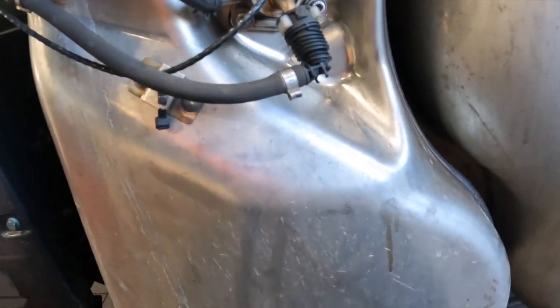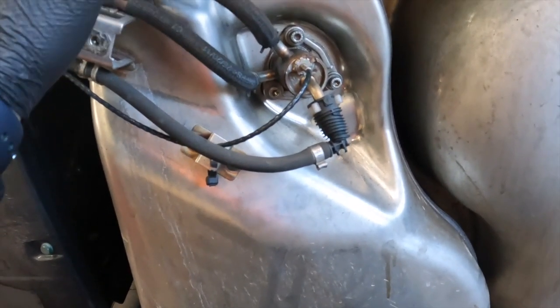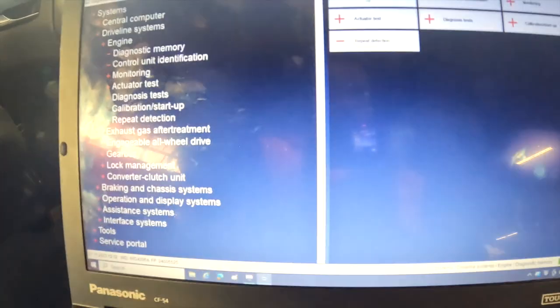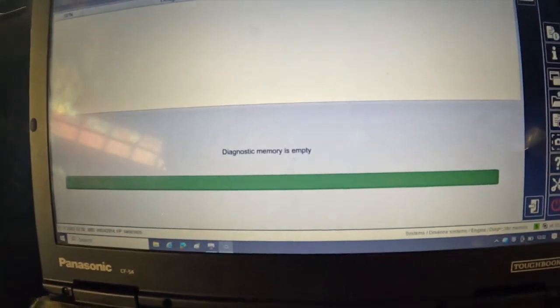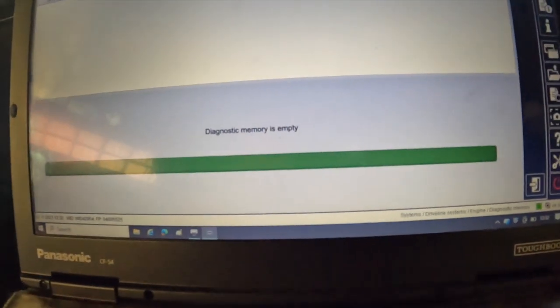So we put the metering unit back on, we're going to put the cover back on, we're going to clear all faults, and then we're going to give it a road test to see if these filters have helped it. So we'll have a look. We've cleared all the memory, got no light on. Let's just have a quick look, make sure we have no faults in there. We don't. So now it's time to give it a road test.